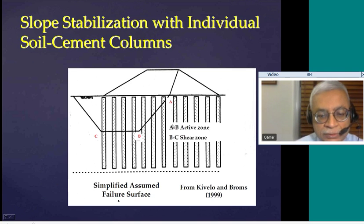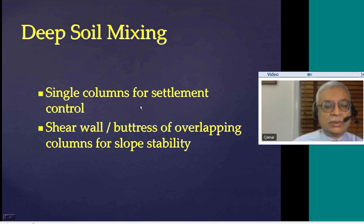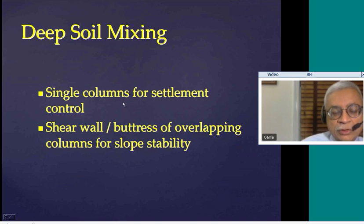Okay, so this is slope stabilization with individual soil cement columns, and deep soil mixing can be done both by single columns, generally for settlement control, and shear walls or buttresses of overlapping columns for slope stability.